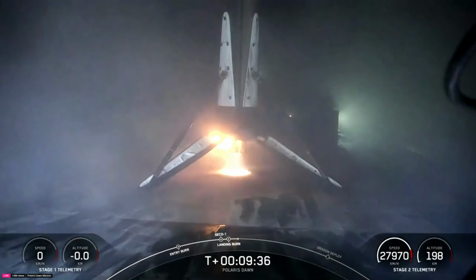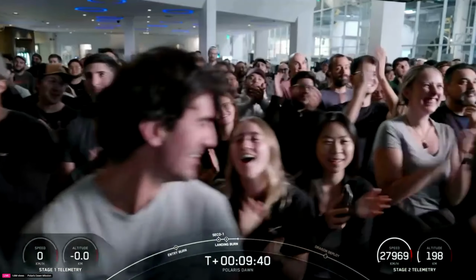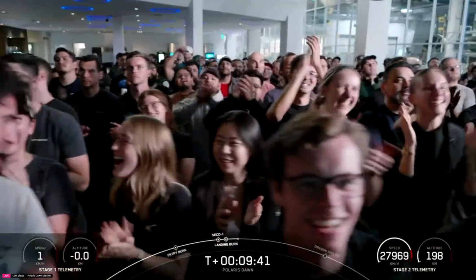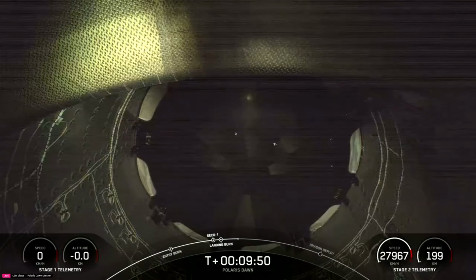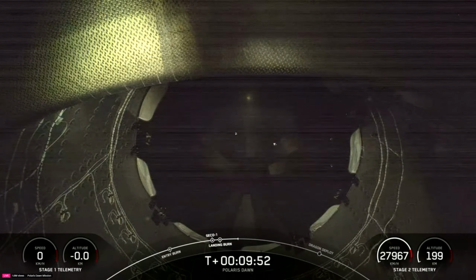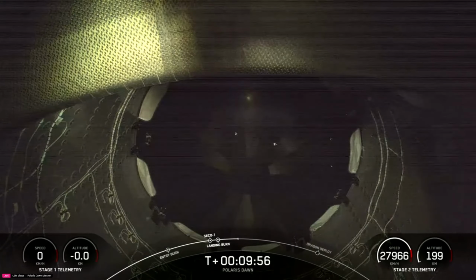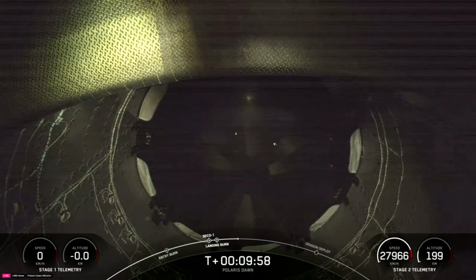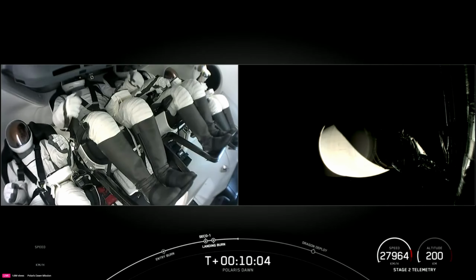And a lot of events happening right there, but you can see that the Stage 1 vehicle has touched down on Just Read the Instructions. A very excited crowd here in Hawthorne. We've also confirmed MVAC engine shutdown and orbital insertion of the second stage with the crew on board. Honestly, a pretty impressive crowd for 2:30 in the morning here.